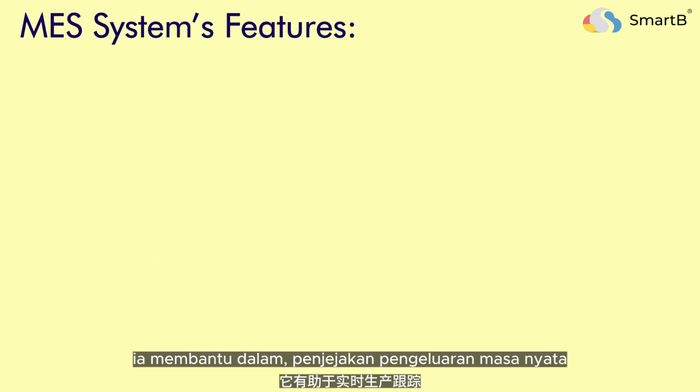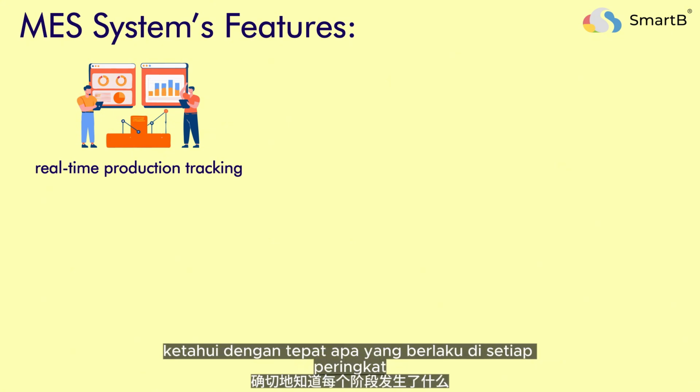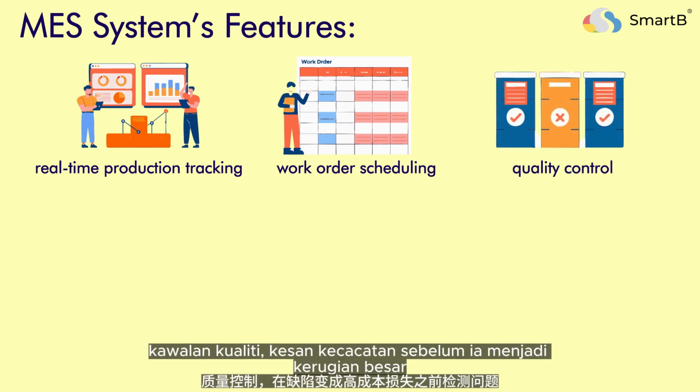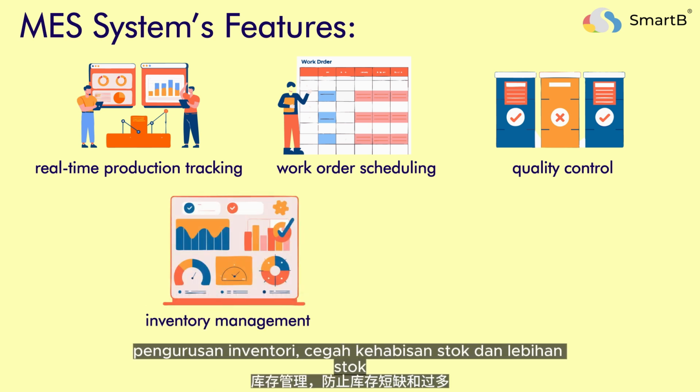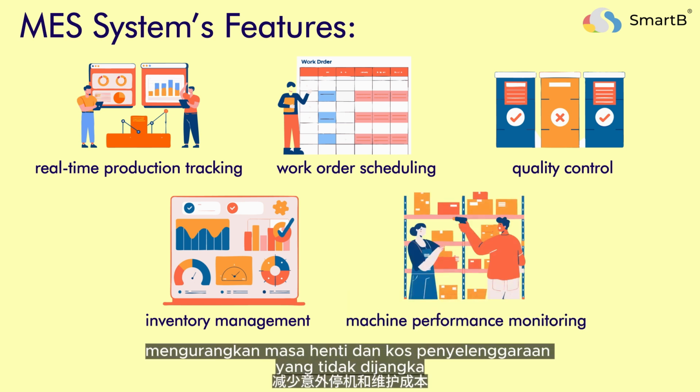It helps in real-time production tracking, know exactly what's happening at every stage. Work order scheduling, no more guesswork, just optimized planning. Quality control, detect defects before they become costly mistakes. Inventory management, prevent stockouts and overstocking. Machine performance monitoring, reduce unexpected downtime and maintenance costs.